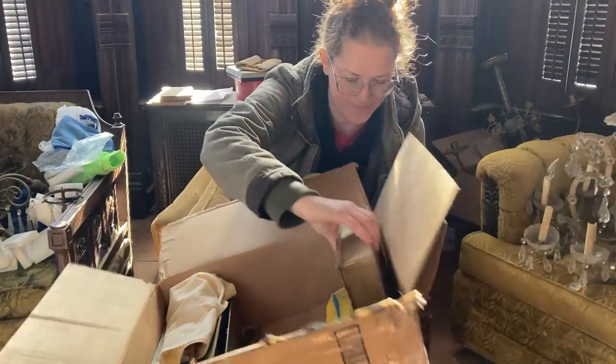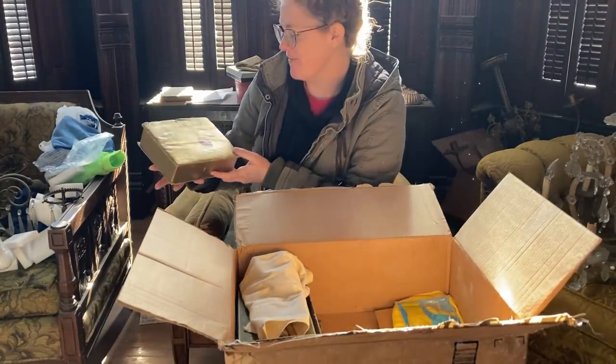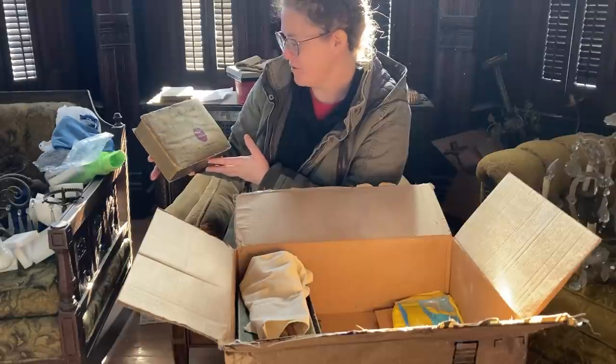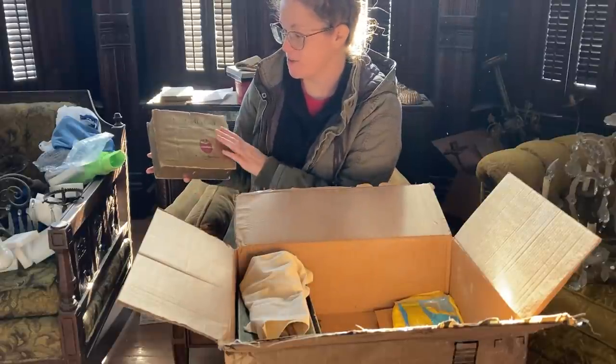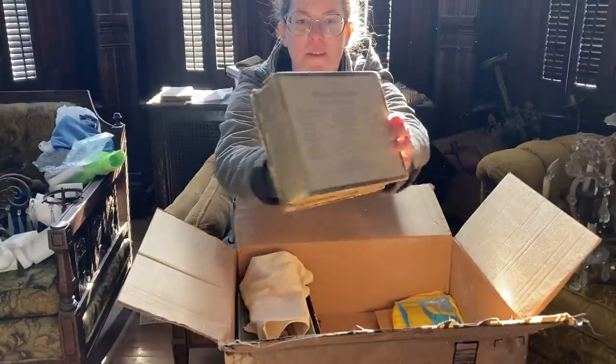Let's see. Oh, I wanna save this stuff for last. So then there's a Lovell and Covell Chocolate Masterpieces box. This is really cute. And then it has a listing of everything that was in there on the back.